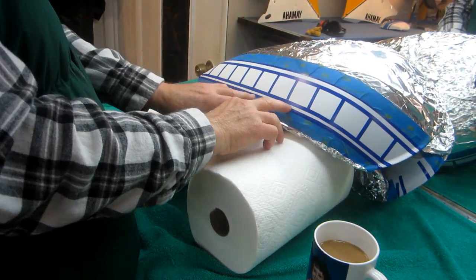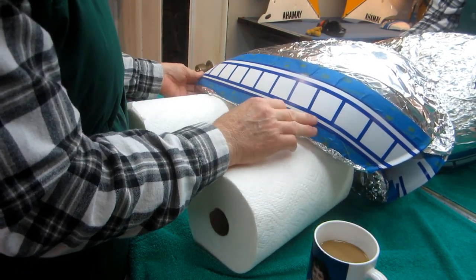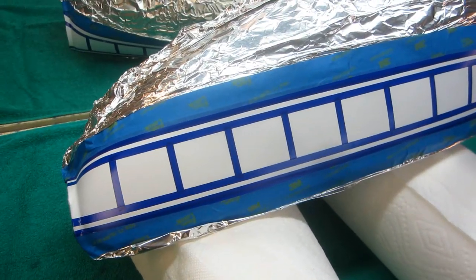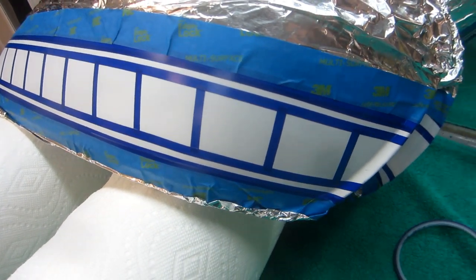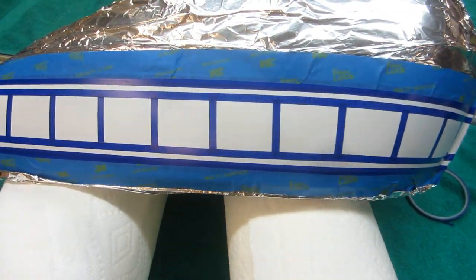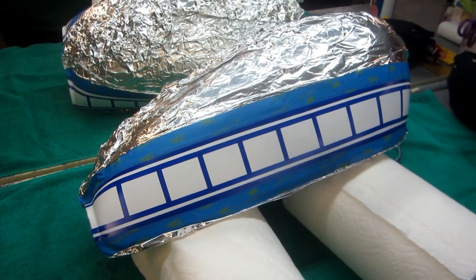Now, see, it's all in the eye of the beholder, but I just think that's going to look just a tad nicer. Sometimes even just a little fine tuning like this, talking about fine tuning, many times I've unfine tuned the whole thing and started over again. But that is the nice part about laying out the tape for a custom paint job.